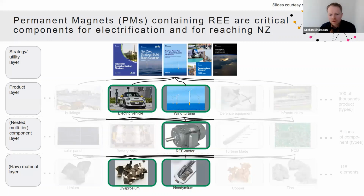So in electric vehicles, the magnets are used in various places, but they're in highest quantities in the motors within the drivetrains. And in wind turbines, they're in the generators, in particular the newer high-capacity generators in the turbines. And these magnets contain a high proportion of so-called rare earth elements. You will see examples here like neodymium and dysprosium.